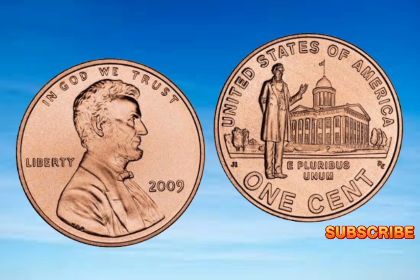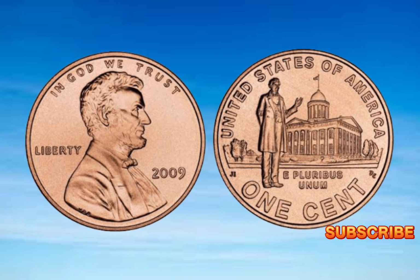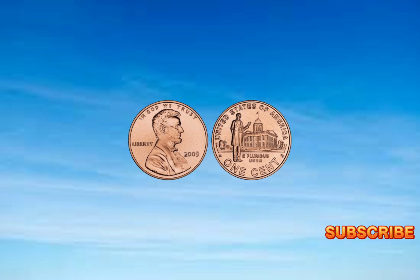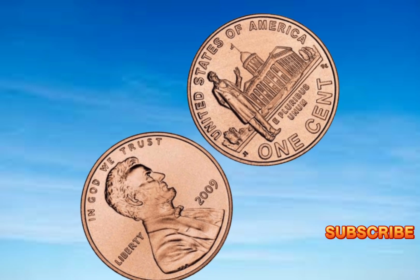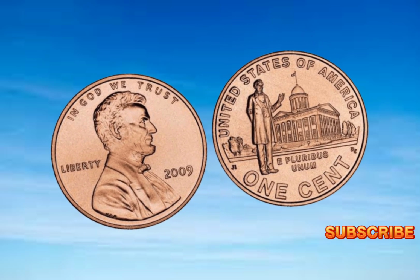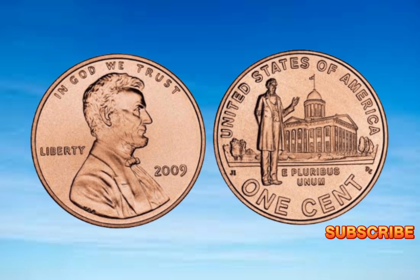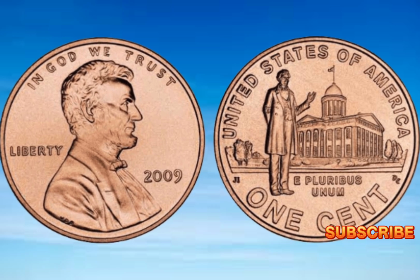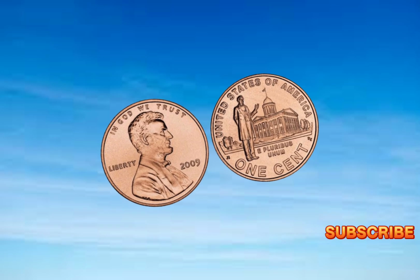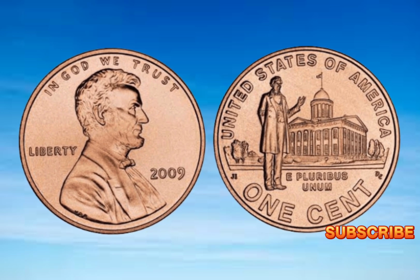Presidency in Washington, D.C., 1861 to 1865. The final design depicts the half-constructed U.S. Capitol dome in Washington, D.C. This was a powerful image at the time, symbolizing a nation torn by civil war but striving for unity. Lincoln, as president, led the nation during one of its most difficult periods. On the obverse, the coin retained Brenner's classic portrait of Abraham Lincoln, a design that has graced the penny since 1909.